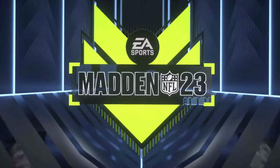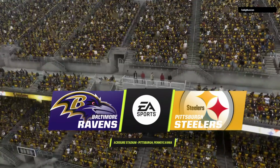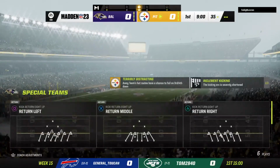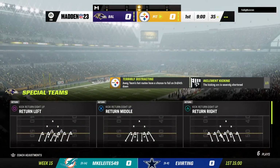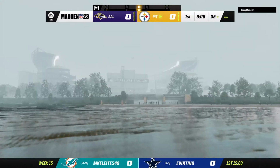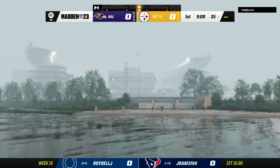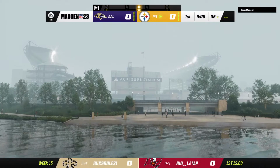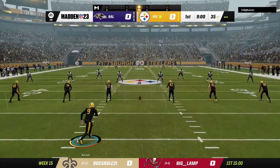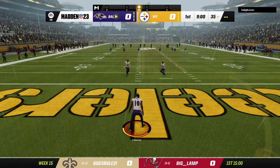Well, the weather is not fully cooperating here in Pittsburgh, but that has not stopped Steeler Nation from filling the stands at a rain-soaked Acrisure Stadium. Today, we reach Week 15, and we've got a good matchup in store between the Baltimore Ravens and the Pittsburgh Steelers. Kicker Chris Boswell has it ready to go, and we are underway from Pittsburgh.